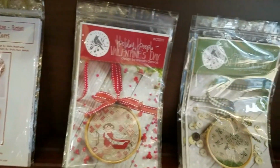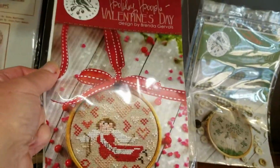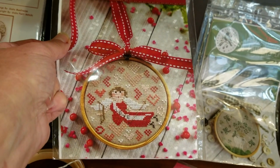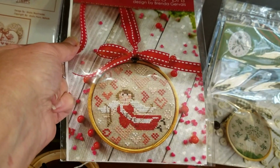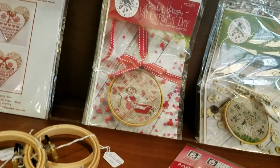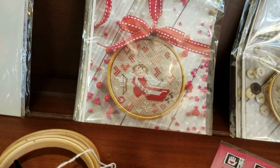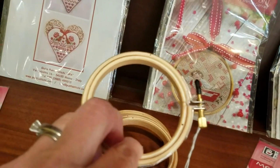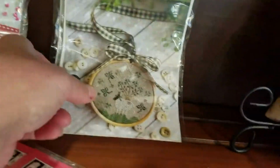Okay, oldie but goodies, Holiday Hoopla. This is from Brenda. Little Cupid. We were talking about this. It's like, since when is Cupid a girl? We were talking about it on Saturday with Julie. Cupid is a little baby, so I wonder why she didn't stitch a little baby. We have the little 3-inch hoops if you'd like to stitch it that way and mount it that way.